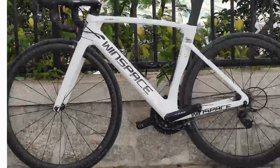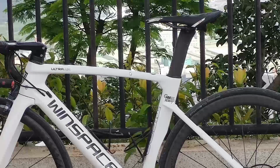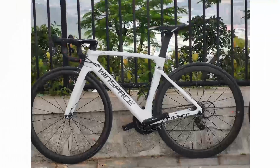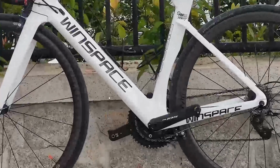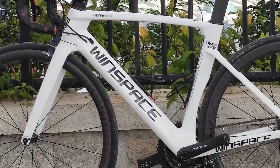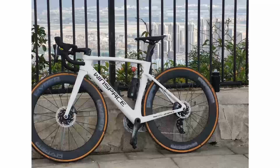Not my bike, but looks a bit like my bike. It's my bike's rim brake brother. A Windspace T1500 rim brake version, Far Sports wheels, it looks like a 105 crankset with SRAM everything else, it looks like SRAM Force, white, it's a fast color.